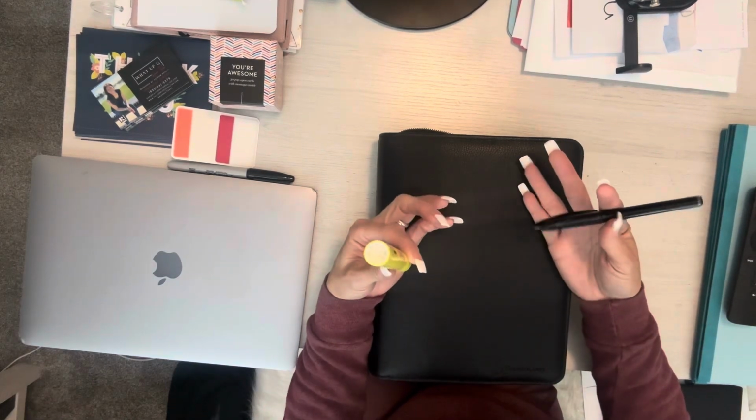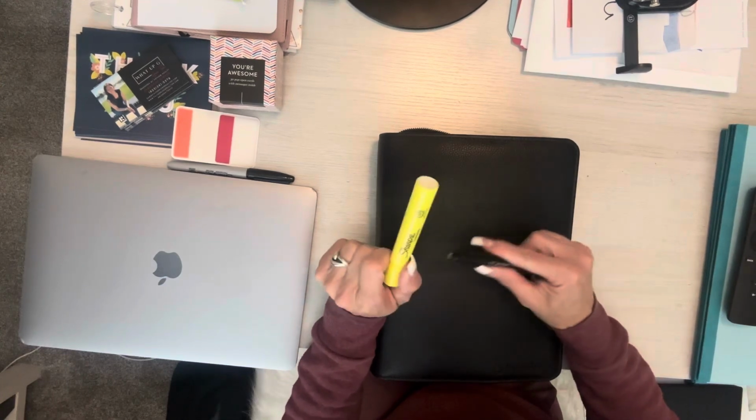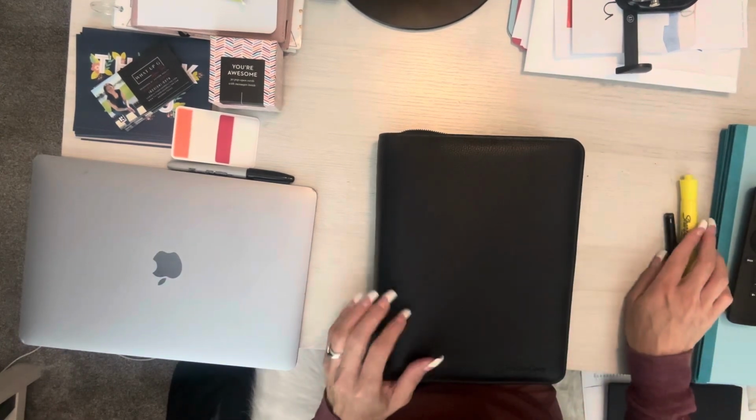My writing utensils this week have been the Uniball Air, Sharpie highlighter, nothing fancy. But yeah, that's what I've got for you.